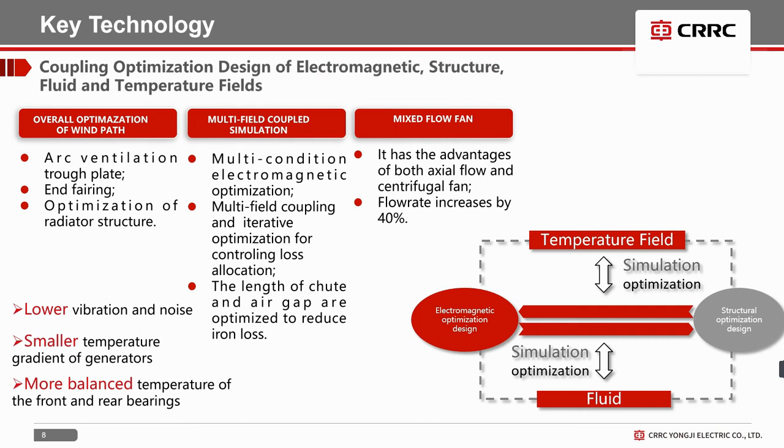This is the coupling optimization design of electromagnetic structure, fluid, and the temperature fields. And we use finite element software to calculate and simulate different parameters under different circumstances. In electromagnetic optimization design, we run electromagnetic simulations and evaluate the results, such as the voltage, current, harmonics, and other related electromagnetic parameters. In structural optimization design, firstly, we make the 2D and 3D model of the generator.